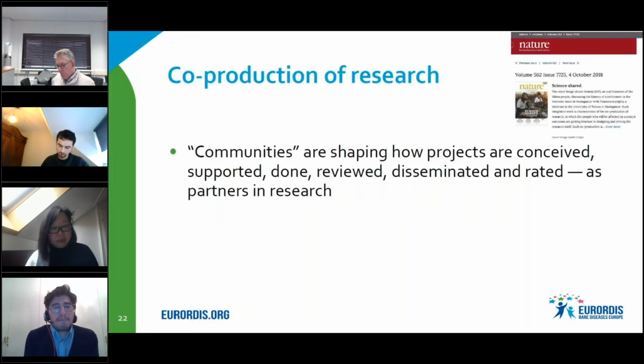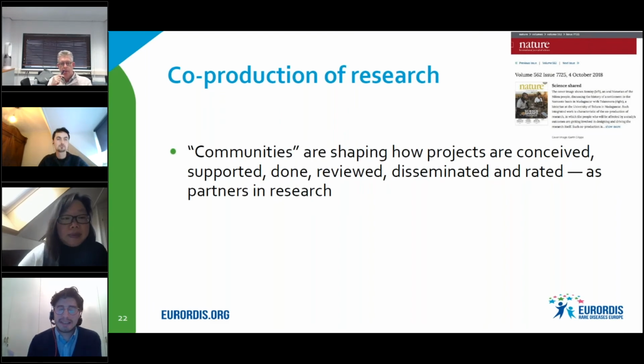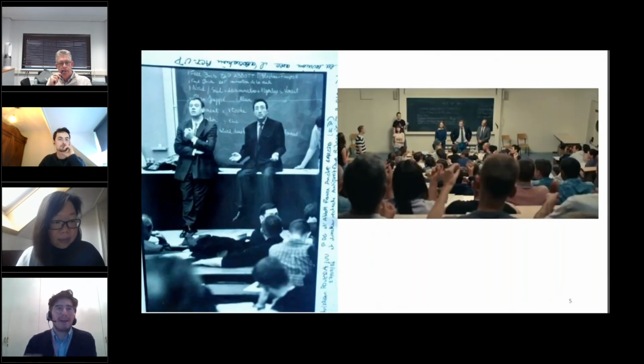So what is interesting is that in 2018 we had an example in anthropology where the community who was the subject or the object of the research participated in the research, and that's the concept we are trying to bring into this project as a patient organization: to let the community, who is the target of this research, take part in shaping the research. And that's what patients have been doing since patient advocacy started in the 90s.